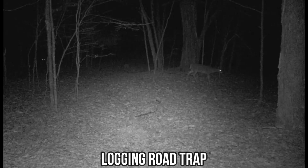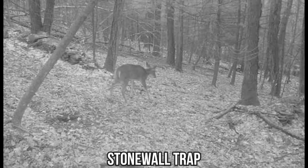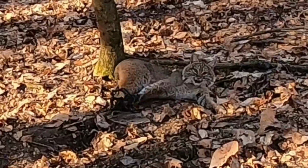Over the next few days, we didn't have much predator action on the logging road camera, but up at the stone wall, we made our first catch. Are you serious? Look what we caught. A dang bobcat. That's insane. I've never even got a picture of a bobcat up here. He's not happy.